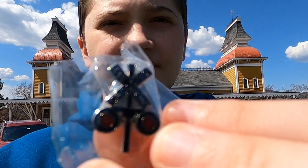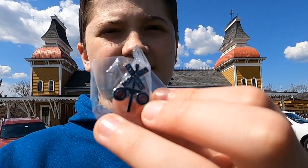I don't have my hat here because I forgot it, but I did get my video leap pen, I guess is what it would be called, and it's this little crossing guard thingy. It might be hard to see, but it's a crossing guard. So yeah, that's pretty much it.